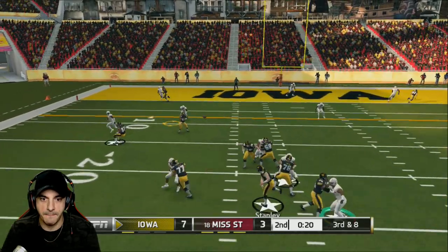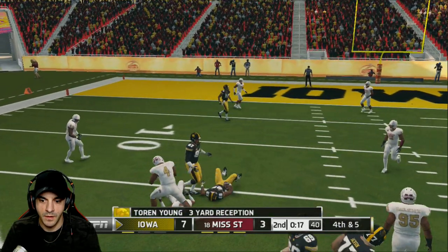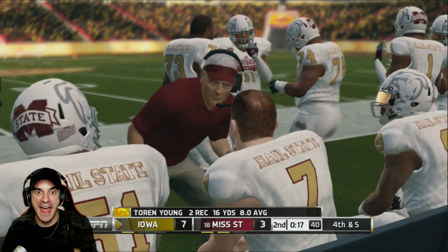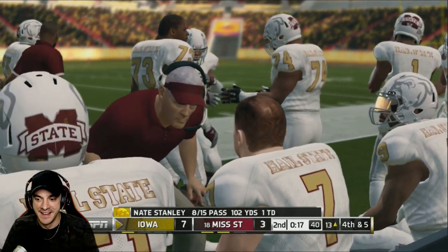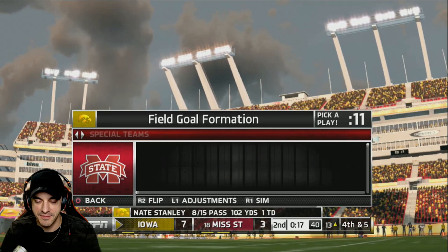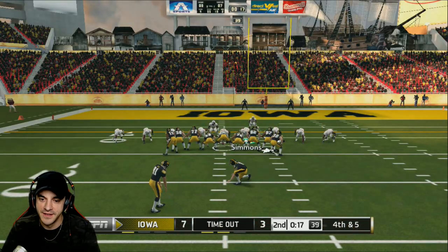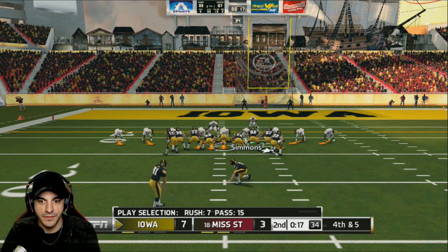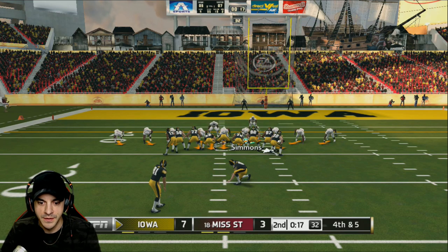Keith Sweat. Makes a catch, and he's got nowhere to go. All right, we're calling. That's a BM. We shouldn't be doing that. All right, I call the timeout here so we could maybe get one Hail Mary. All right, so we got, I want to say lucky, but our defense held when we needed it to hold.